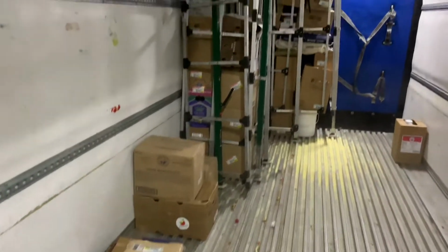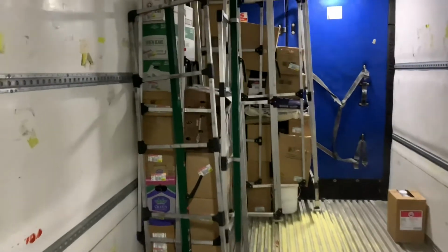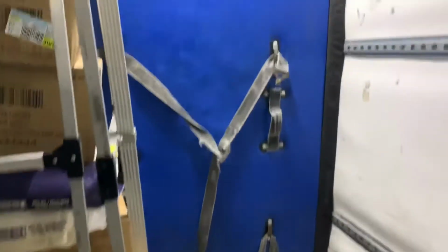Alright guys, what you're looking at is my trailer at this point. Everything left on the truck is for my last stop. I only have 2 stops on my second day. And I got a 2-hour drive before I get there, so I'll check back with you guys in a minute.